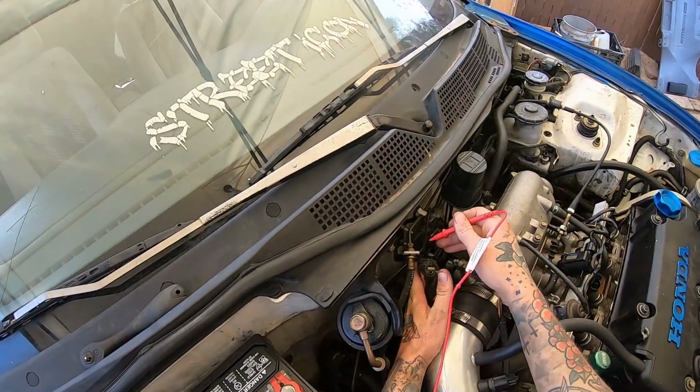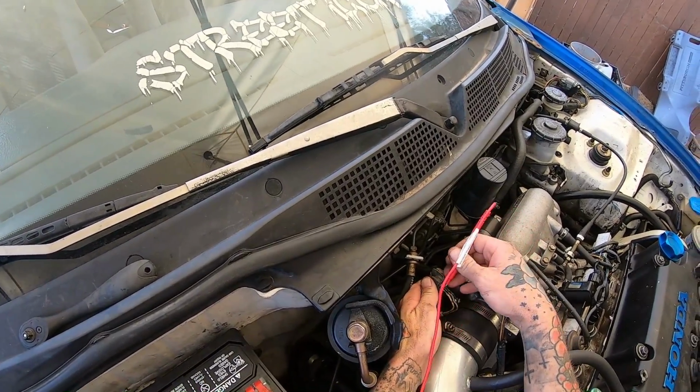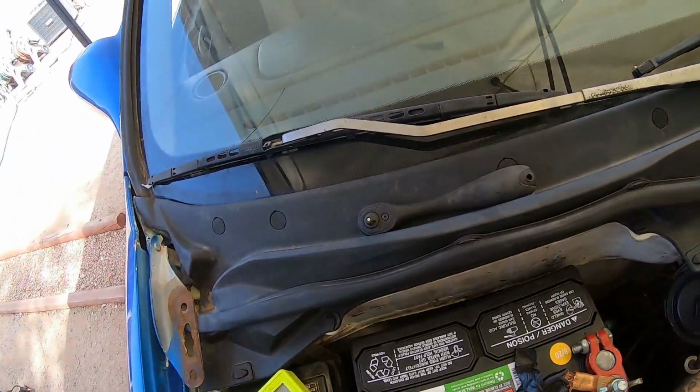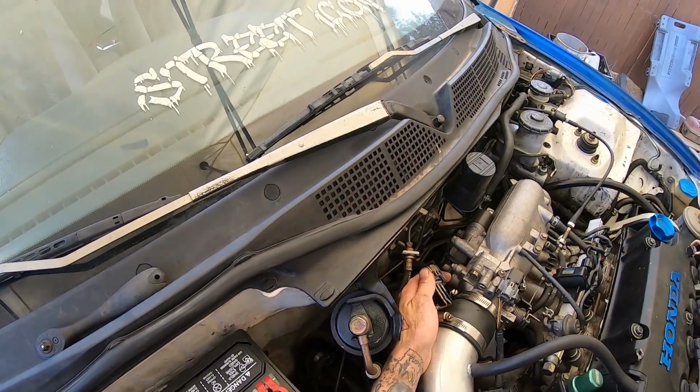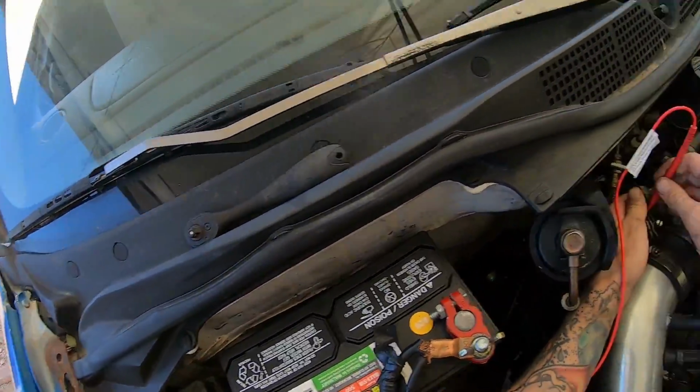All right, so yeah, per the factory service manual, the yellow is 5 volt constant, so that'll be on the left. Yeah, we got 5 volts right there, 4.95, but close enough. And then the middle one, the red one, is the one that you want to probe. So yeah, we're reading 0.33.